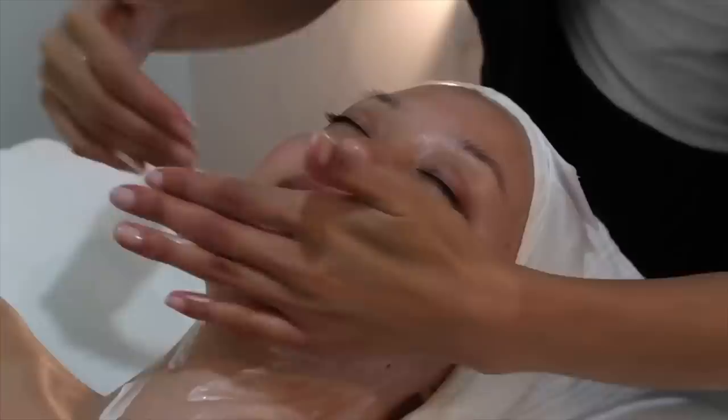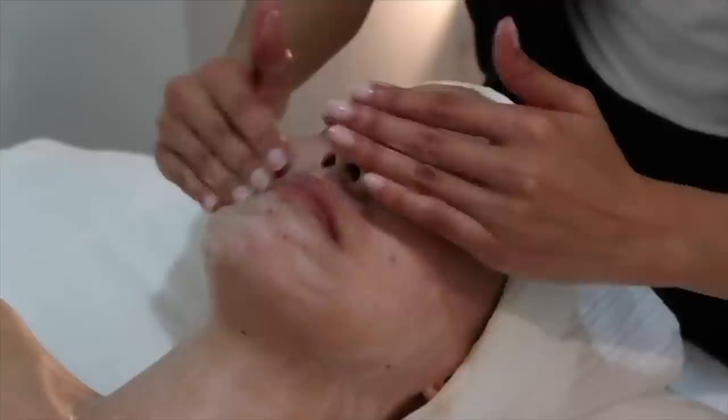The second cleanser is a regenerating cleanser with a slight exfoliant. Because my skin is quite dehydrated, I am being put under the steam for a little bit to help open up the pores and add a little bit of moisture, but not too long. If you have dry skin, you don't want to be under steam for too long.